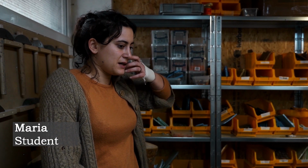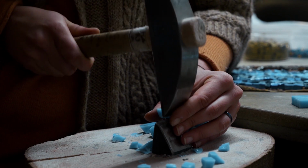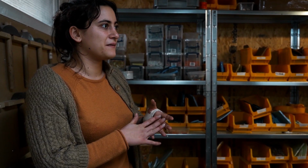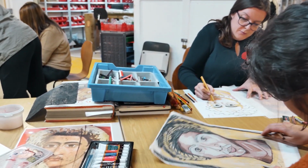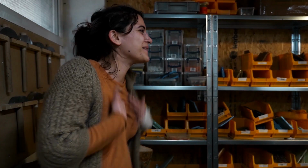I think it's very good here, the environment, because I feel quite a little bit more free, and in the way the teacher teaches us. And also at the same time I feel very comfortable because here in the school we have many departments, and the contamination between different kinds of art is really important and inspiring for me.